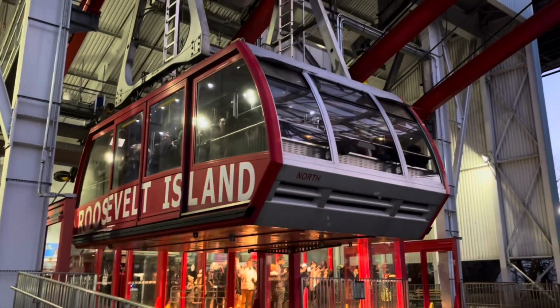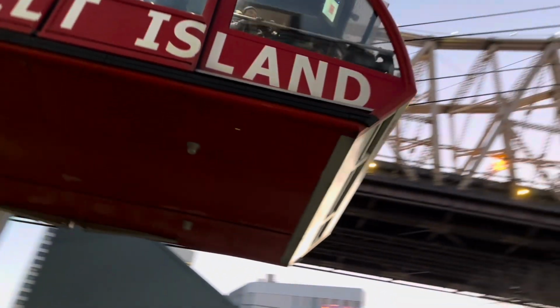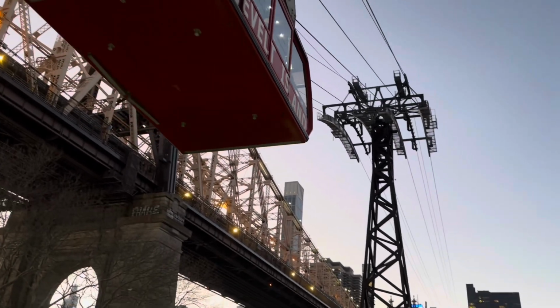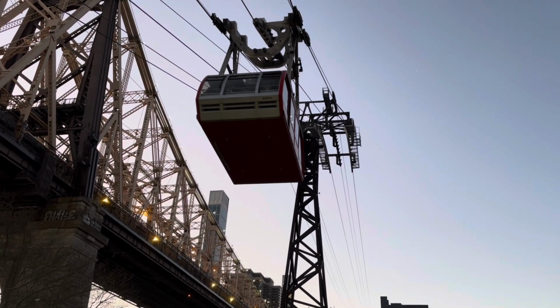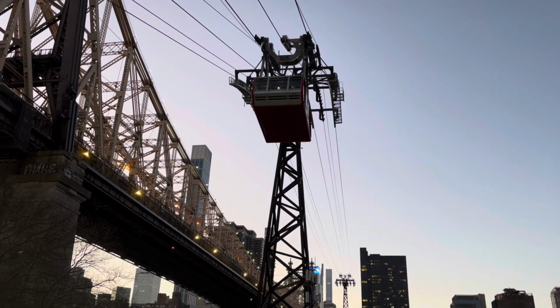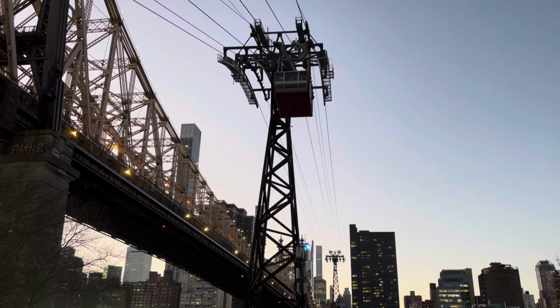It's still weird to me to see these vehicles, which I normally only see in a mountain context, right here in the middle of the bustling city. But I highly recommend taking the Roosevelt Island Tram. It is such a cool way to see beautiful views of the city skyline, especially at sunset like we did. It's like you're up on a really high observation deck, except it's moving and it's a lot cheaper.